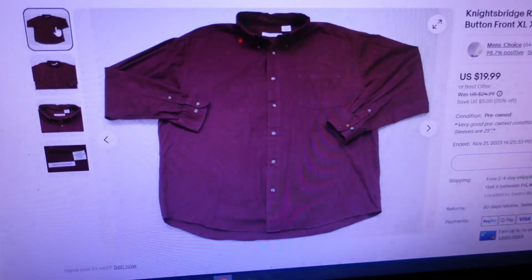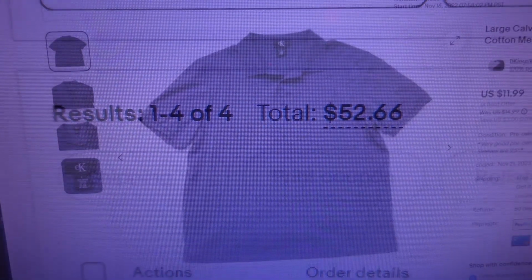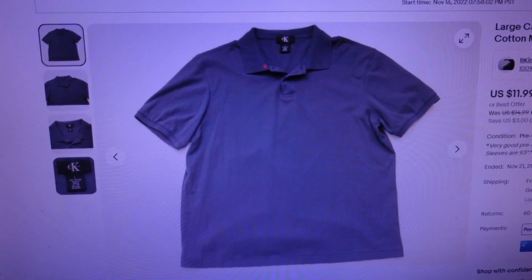Christmas is almost here. Just logged into my small store. Looks like we had 4 sales overnight for $52.66. Looks like a polo shirt sold, an Under Armour shirt, another polo shirt, and some more Christmas cards. Let me show you guys what sold. There you see it, 4 sales for $52.66.